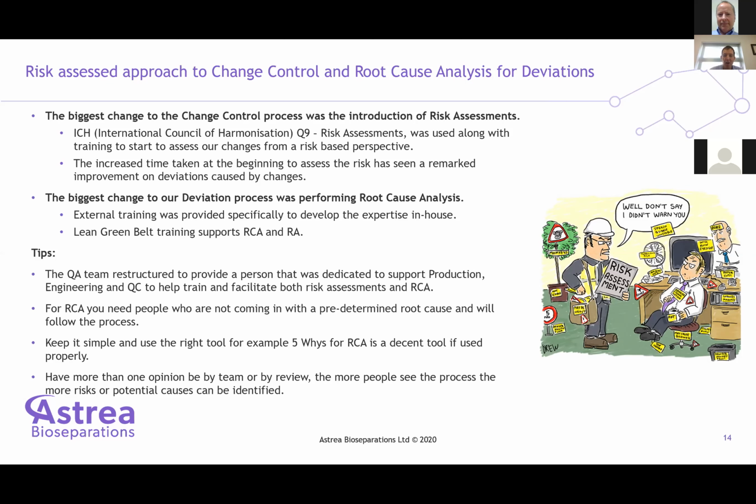They checked BMRs, they checked deviations, change controls. But what we needed to do was bring our production teams and our engineering teams in, and give them support to develop those risk assessments and root cause analysis. You can be involved in training with these things. You can go away and a week later you'll have to come back, and the process is difficult.